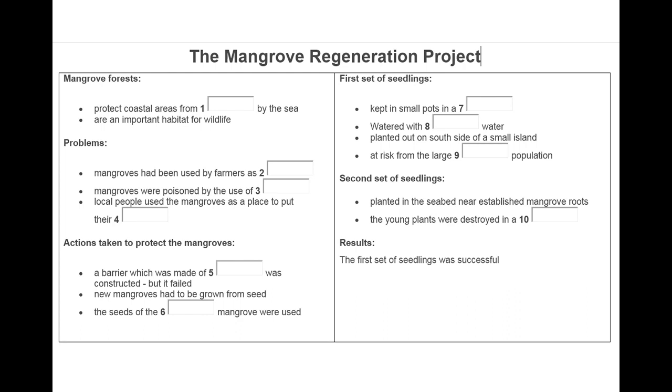Farming in the area wasn't successful, and what was left of the mangrove forest area wasn't valued by local people as crops couldn't be grown there. And so what happened was that the area started to be used as somewhere to dump trash. Action was urgently needed to protect the mangrove forest and prevent flooding, and so the Mangrove Regeneration Project was set up. The conservationists involved decided to construct a sand barrier around the forests.